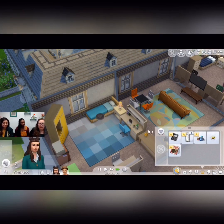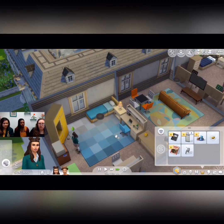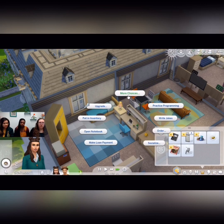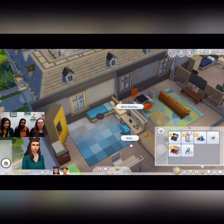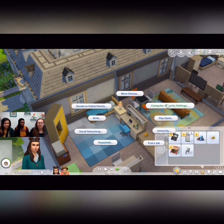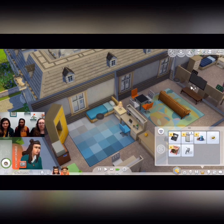Oh, she was trying to ride around her bike. So that's all of our cool stuff to start with. One other thing that we did add is that the laptops now have some, let's see if I can remember where it is. No, I think it's household. Computer security settings? Oh, there. Thank you. Sorry. Computer security settings. So like the doors, you can now lock the computer for everyone but my sim. Only my sim can use this.